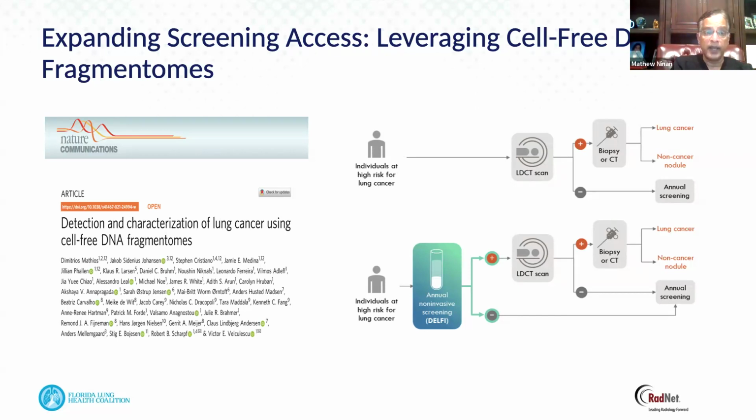The other big advantage of using this is that we do not have to use next generation sequencing, which is expensive, which is about $2,500 minimum per test. But with these technologies, we are able to bring the cost down to between $100 and $200 per test. So it really starts to have an effect in the early stage screening process.